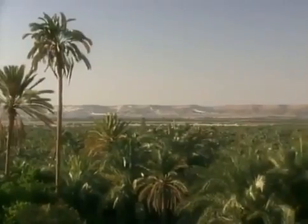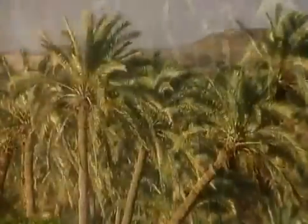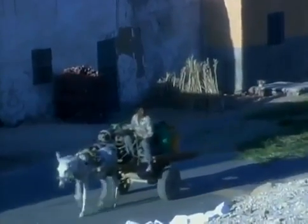When Egypt was part of the Roman Empire, the vast oasis of Bahariya was a thriving community of 10,000 people. The oasis in the 5th century BC was famous for its dates and wine. Today, it is famous for a donkey accident.